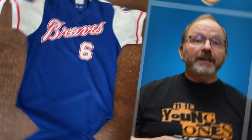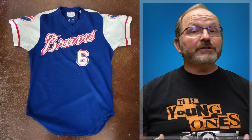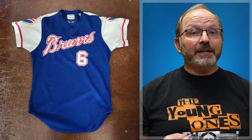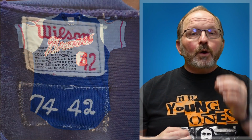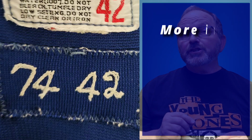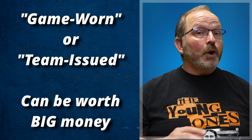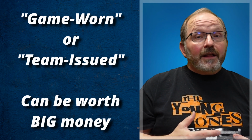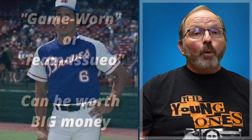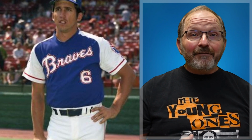For example, this Atlanta Braves jersey that I picked up had some key indicators that it was more than just a vintage jersey. So let's take a close look at the label. When you see labels like this, where there are other numbers inside, especially if they have chain stitch embroidery, there's a chance that those jerseys are what they call game-worn jerseys or team-issued jerseys. In other words, they actually belong to a player. When you can show that, like on this jersey, I show the jersey on the player. I have the player's number, and I was able to offer a little provenance with it.